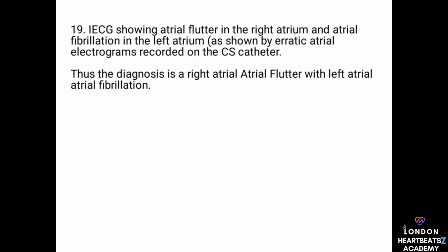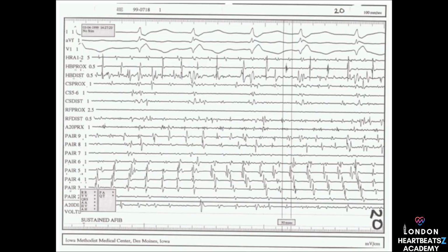Exactly. Okay, last one. Figure 20 shows atrial fibrillation in both atria, so both upper chambers are just quivering. Total electrical chaos. Atrial fibrillation in both atria. Wow, that's a lot to take in. It is, and that brings us to the end of our ECG exploration.